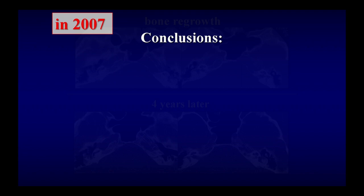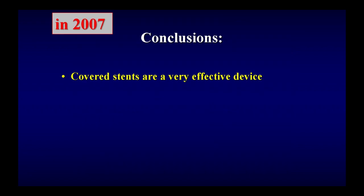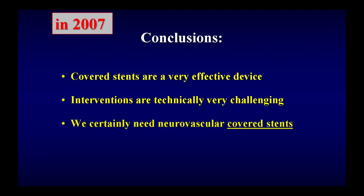So my conclusion in 2007 was that covered stents are a very effective device, but the interventions are technically very challenging because they were very stiff. You had to push this device in a very difficult situation. And so we certainly need something for neurovascular.